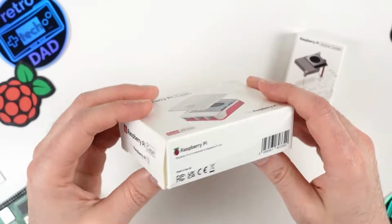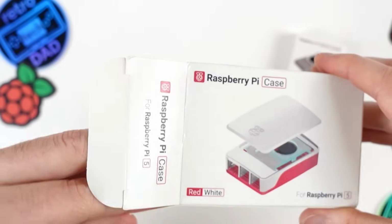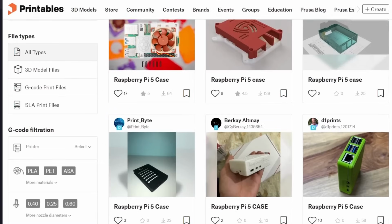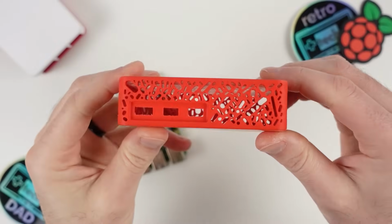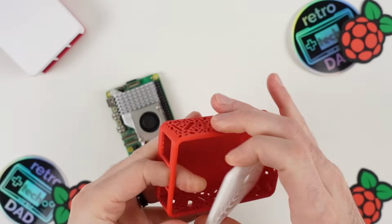Let's take a look at the next package here, which is the official Raspberry Pi 5 case. The case is available for $10 and Raspberry Pi 4 cases will not work. There are already great 3D printed options available for those that prefer an option like that, and I'm sure we will see more case options from third parties in the next few months. I actually 3D printed this awesome one here, and I will have a link down below to the specific one, but this is mostly serving as an example of what's out there.